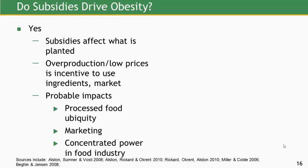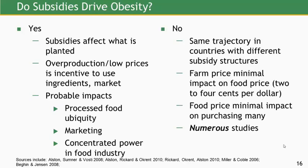So some of the probable impacts of subsidies on obesity probably have something to do with the ubiquity of processed food in this country. Again, they're not the underlying cause, but they may have something to do with it. They affect marketing of these foods. And because they have enabled certain processed food industries and agribusiness to gain significant profit more than they would have otherwise, it may have contributed to some of the power in the food industry. And that power, in turn, has contributed in various ways to shaping the type of food system that we have. So let's look at the flip side of this.